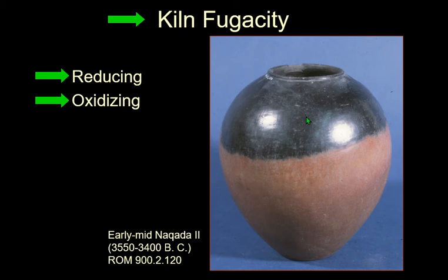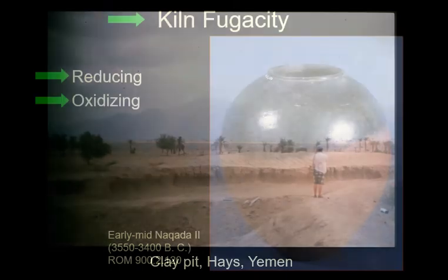This actually happens quite often, and the kiln became oxidizing and the pottery turned red as if it was buried in ash. You'll often get cores of the pottery that are a different color to the exterior, and this will be due to the same reasons.